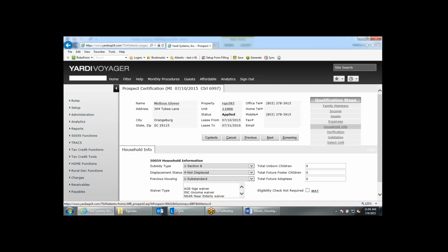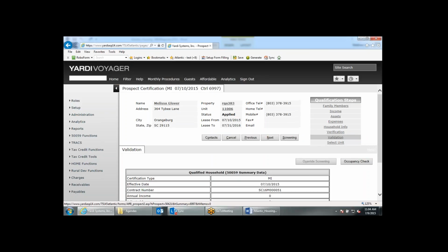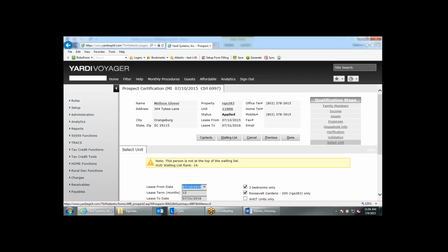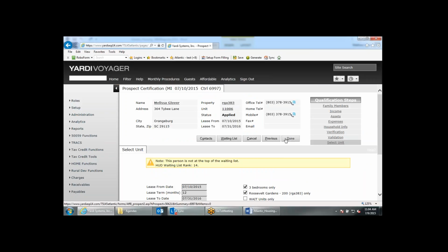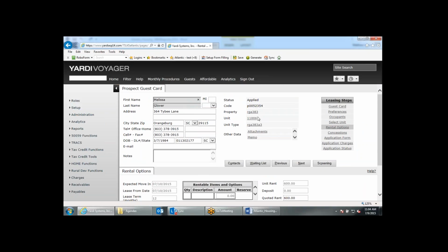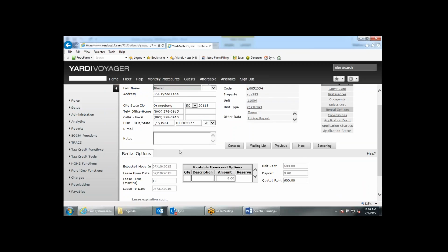And when we're going through the application process, one of the items that we are taking a look at here on the leasing steps is the select unit step. If we click on this compliance button, that's where we get taken out to the affordable side module. And we actually go through the qualification step here where we input family member information, income, assets, any expenses, household information, verification letters, and then the validation where Voyager calculates our resident's TTP, or total tenant payment.